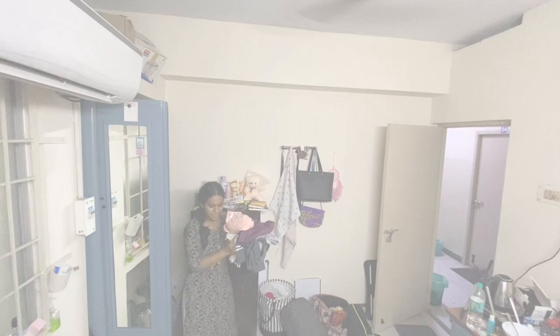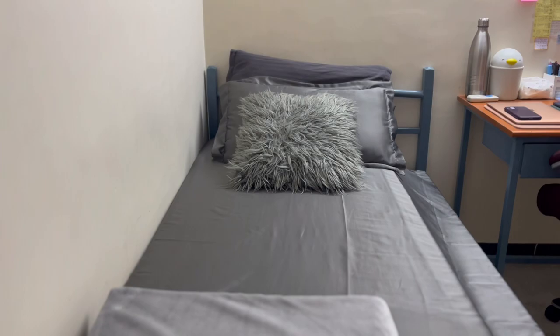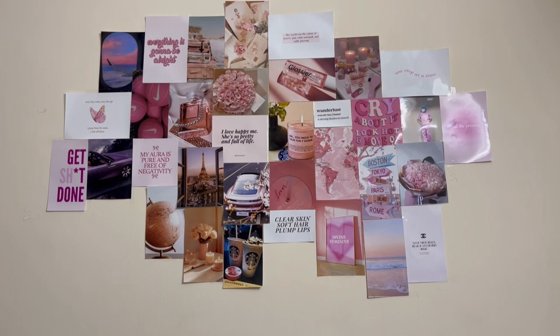Hey guys, welcome to my new room. So as soon as you enter, there is a single cot bed which is more than enough for me, and also I'm using a grey satin bed and pillow cover. So up here, there is a wall poster that my friends and I've made, so you guys will see the BTS of it in the next clip.